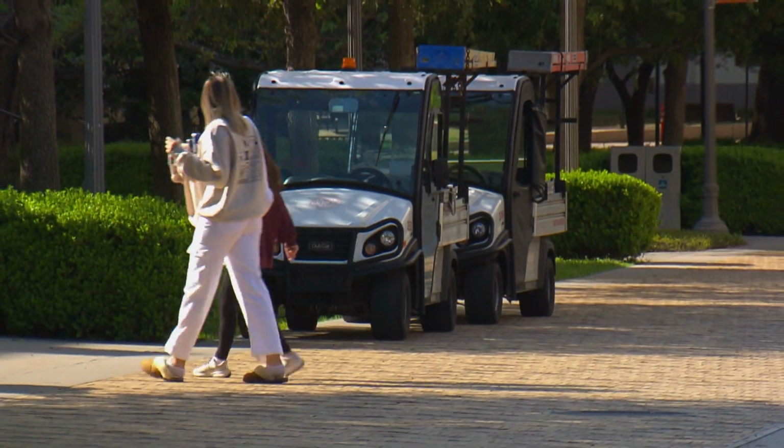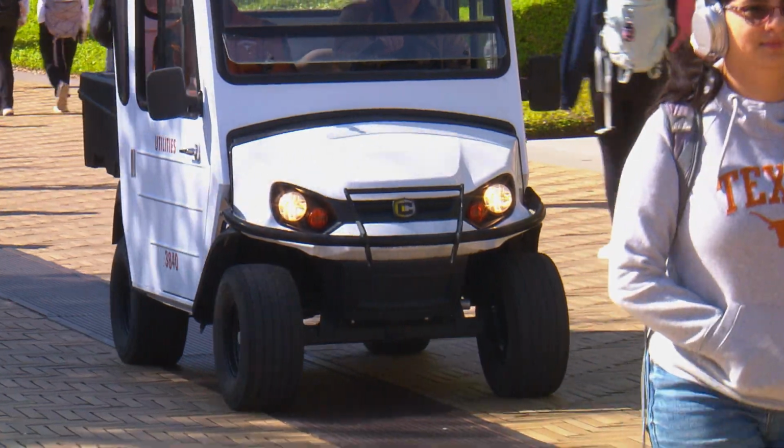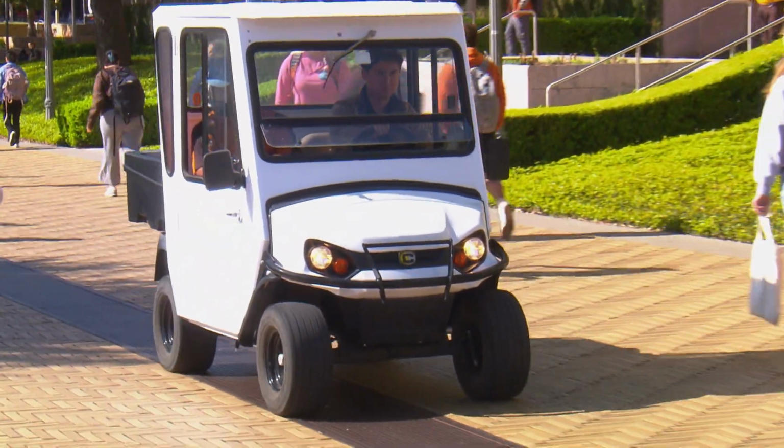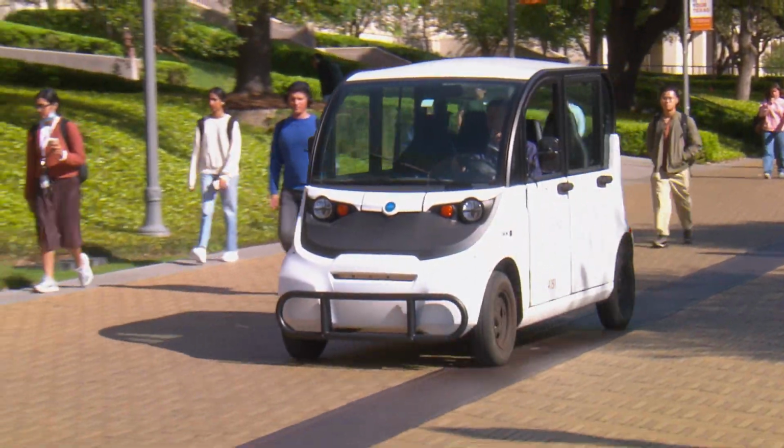First of all, they're easy to park. We have a parking problem on campus. They're student friendly because you can ride them on sidewalks and around. They're more maneuverable. You know, Austin itself is a very nature friendly, environmentally friendly city.